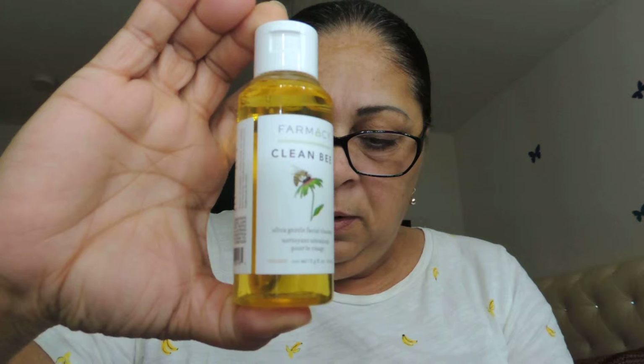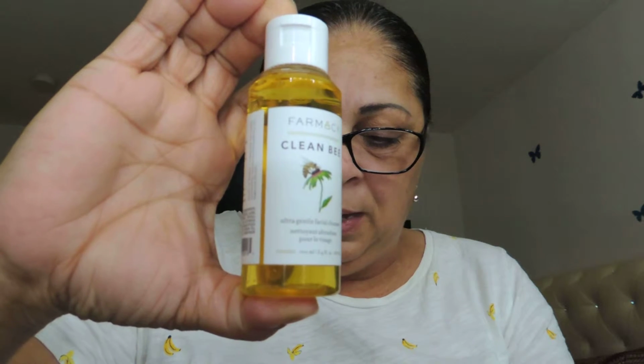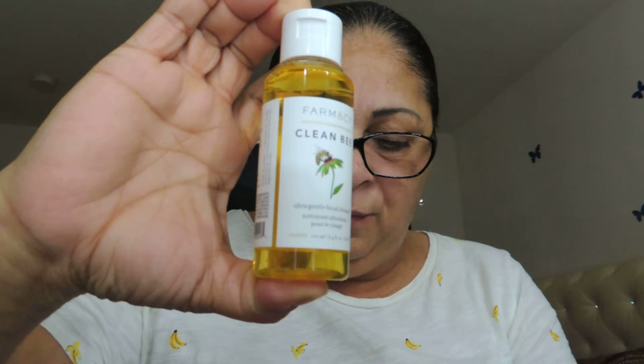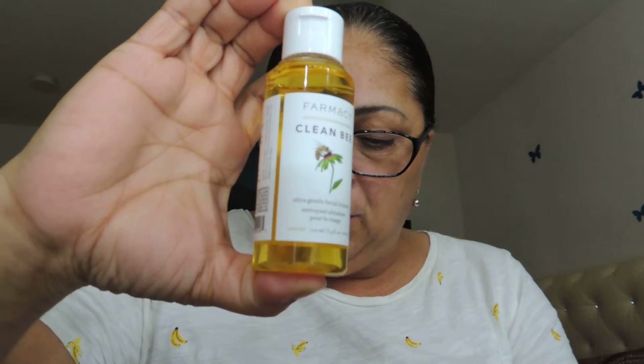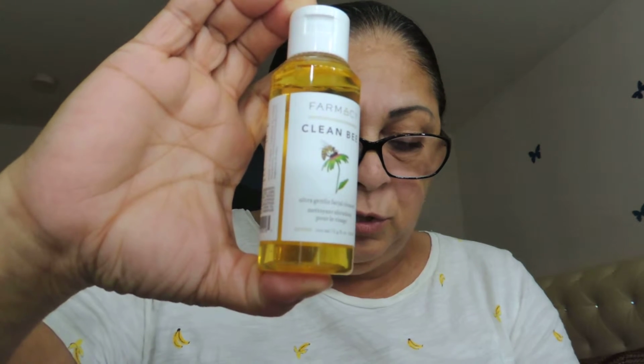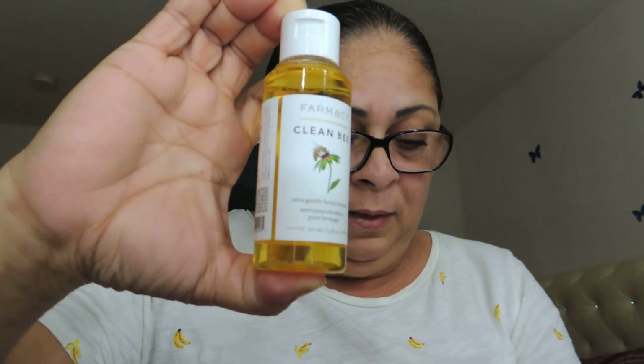excess oil, impurities, grime, and makeup. Your new FARMACY-Clean B Ultra Gentle Facial Cleanser was made for daily use, keeping those with sensitive skin in mind. It is formulated with naturally derived ingredients like coconut, sugar, amino acids, and a powerful botanical blend of turmeric, chamomile, calendula, aloe, and licorice root. And this retails for $22. And this has a safety seal, so I'm not going to open it because I have other cleansers that I'm using right now.